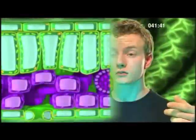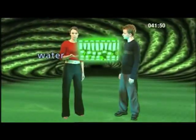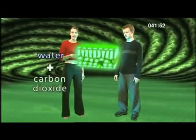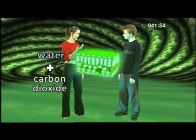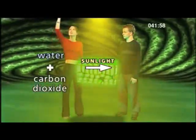So now I feel like I know my way around a leaf. We've got the waxy cuticle, the epidermal cells, the palisade cells, where the photosynthesis takes place, the mesophyll layer, and finally, the stomata. But how does the leaf actually produce food? Well, the plant already contains water drawn up from the roots and the gas carbon dioxide taken in from the air. So all the plant needs now is sunlight.